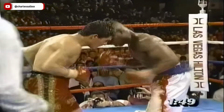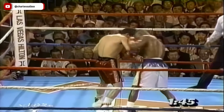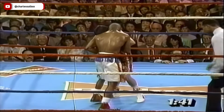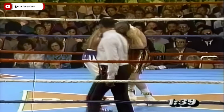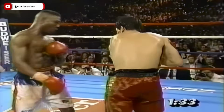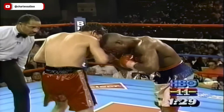The best punch of Taylor is the left hook. Look at it, three, four left hooks at a time. The left hook, as Larry told you, a Philadelphia staple. Remember Joe Frazier? Watch your head!